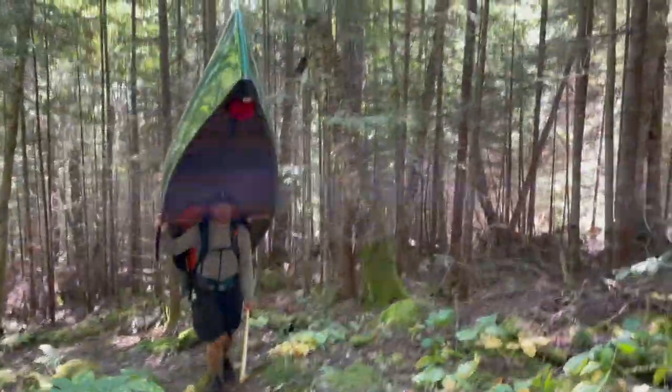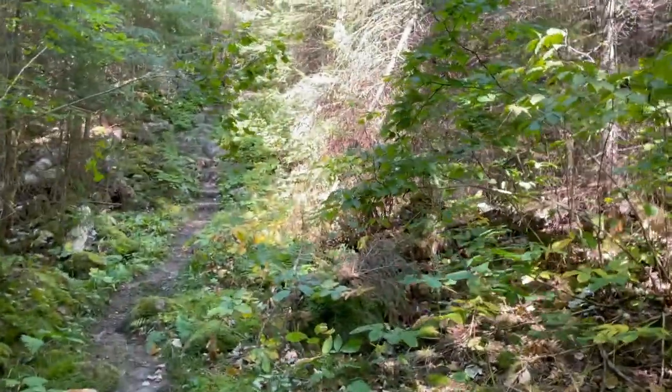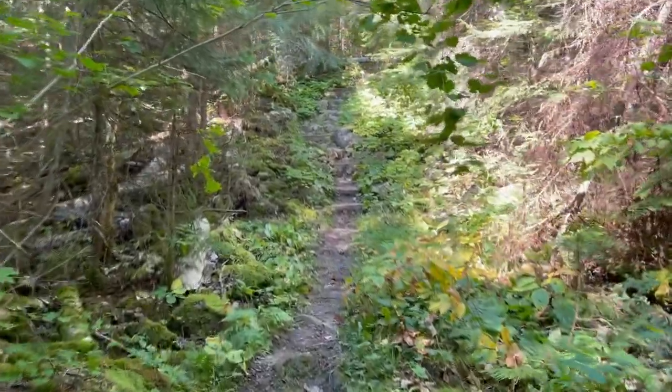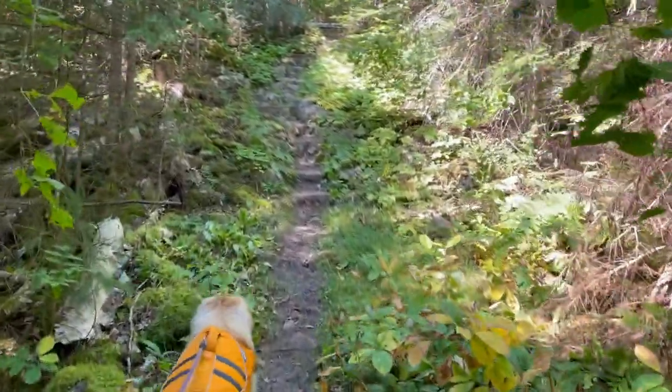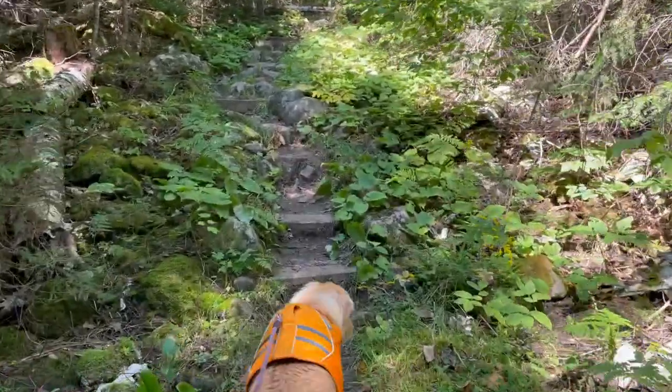This is a climb? Yep. Ooh, there's more. Oh, wow. It's kind of beautiful. It's like a little staircase. Looks like they built stairs into the landscape. It's really pretty.